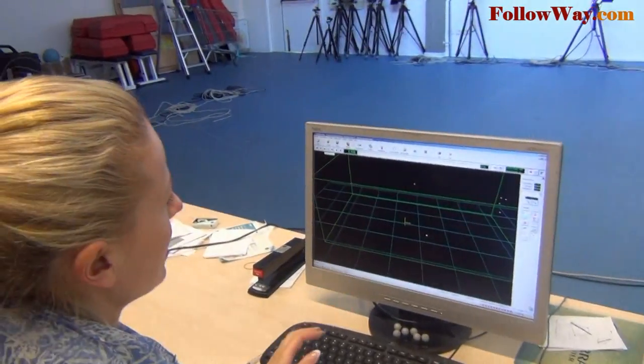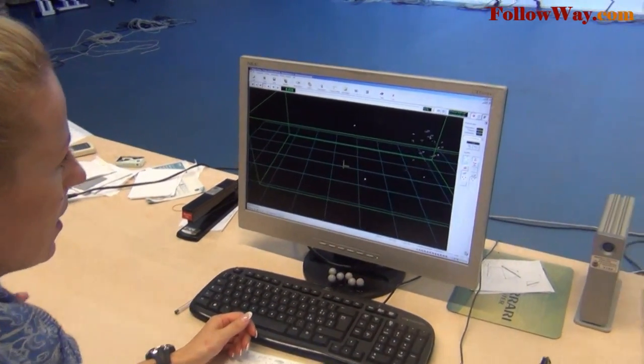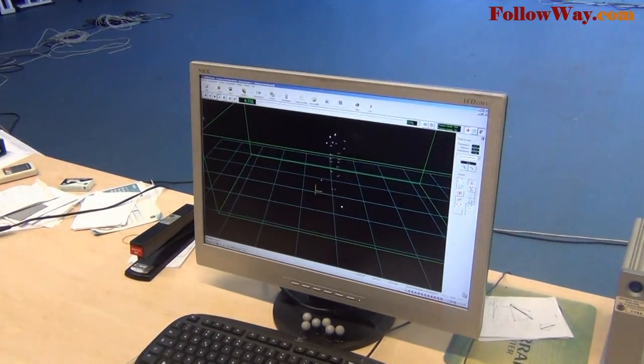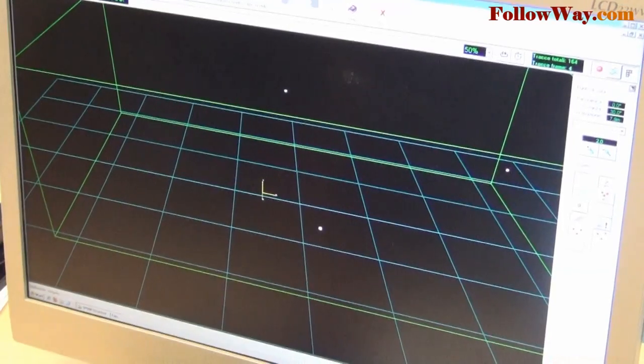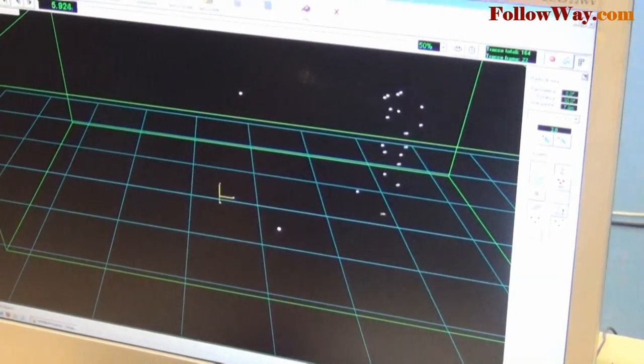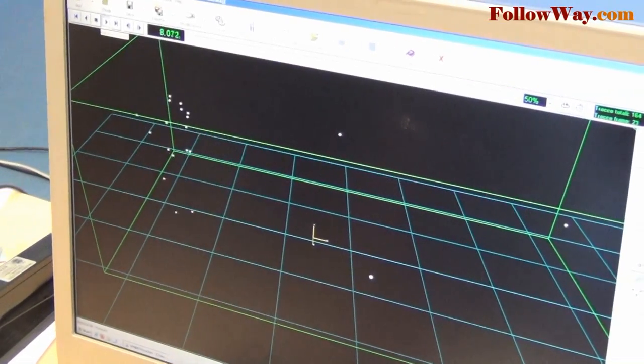So here you can see the Smart Tracker program. And this is a tango pivot, a model of the couple. This is a tango pivot of a top level couple.